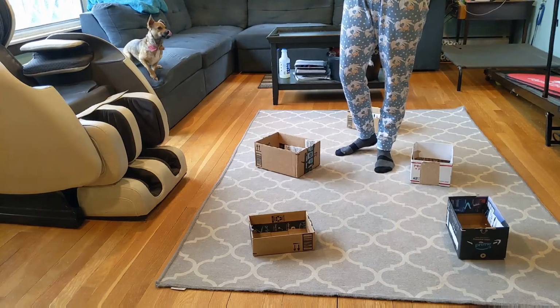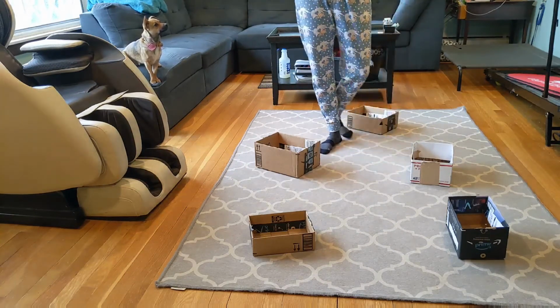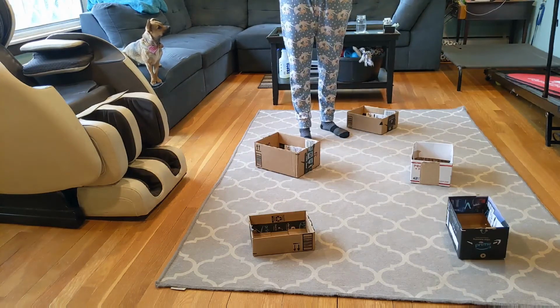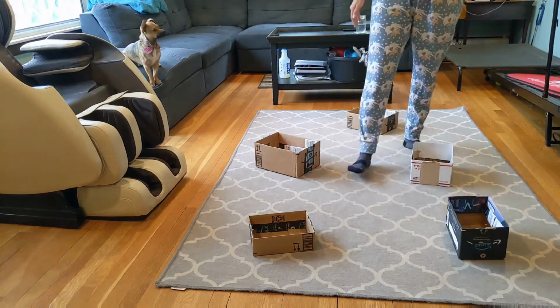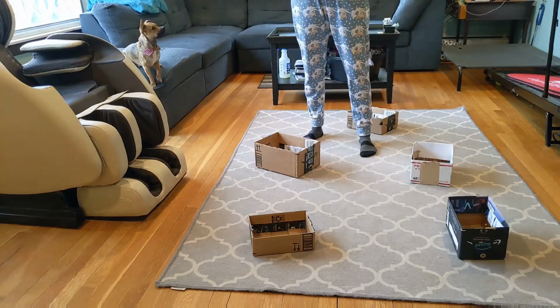Taz is comfortable and familiar with this exercise, so I don't need to have him on leash. If your dog is a little bit less sure of themselves or not super focused on the exercise, it can benefit you to have them on a leash. We're not showing them which box has the treat in it. We're just walking them through the boxes and allowing them to stick their head in, encouraging them to do that.